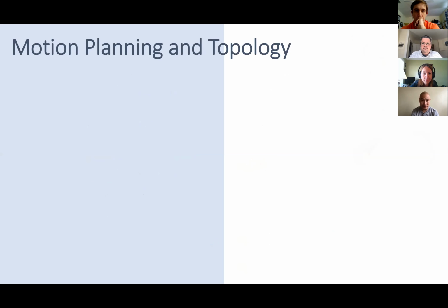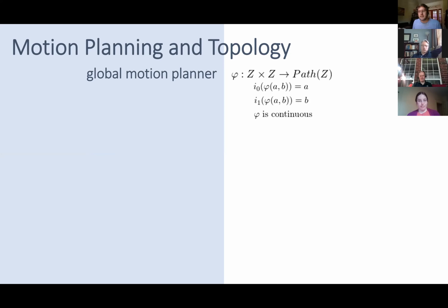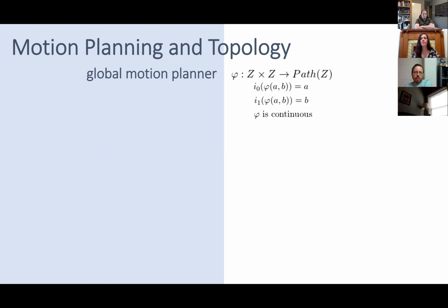I want to talk about motion planning in a little bit more generality, and I'll introduce the term global motion planner to be a continuous function that takes in 2 points in your space Z and spits you out a path in Z, and it's got to be a path that starts at A and ends at B. I want this to be continuous in the sense that if I wiggle the endpoints, I only wiggle the path a little bit. So you should think of this like in Euclidean space. If Z were Euclidean space, we all know a global motion planner.